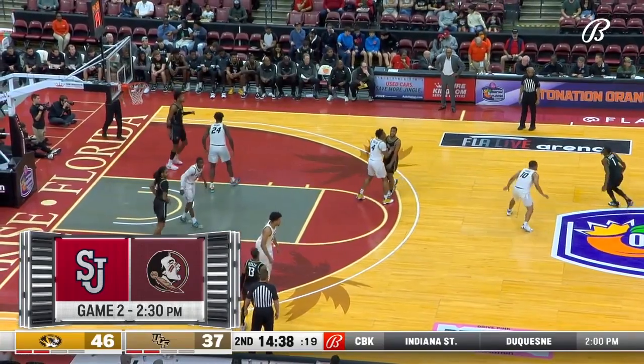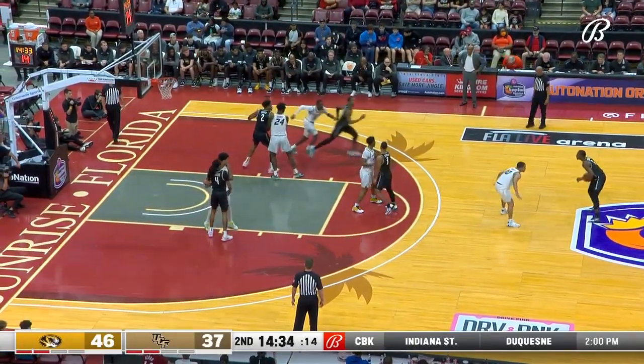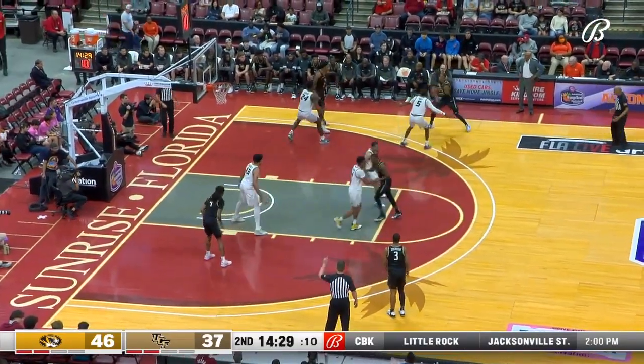Game two coming up. It should be a good one. St. John's and the improving Florida State Seminoles. We'll have it for you here on Valley Sports.